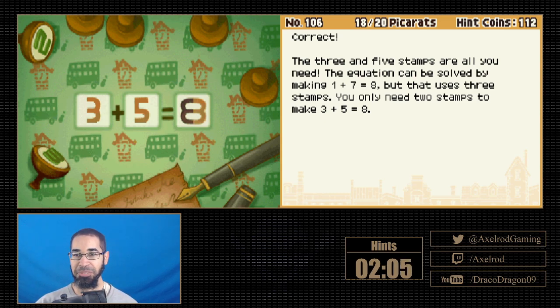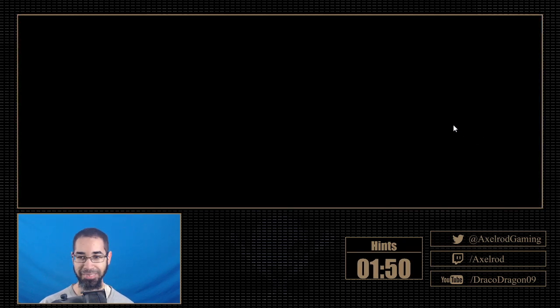Correct. The 3 and 5 stamps are all you need. The equation can be solved by making 1 plus 7 equals 8, but that uses 3 stamps. You only need 2 stamps to make 3 plus 5 equals 8. Suckers.